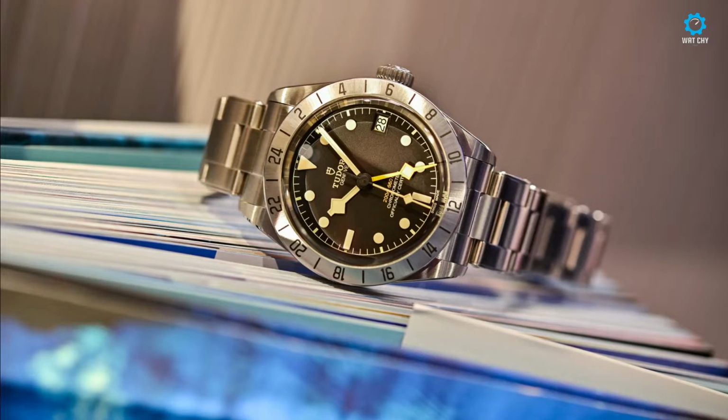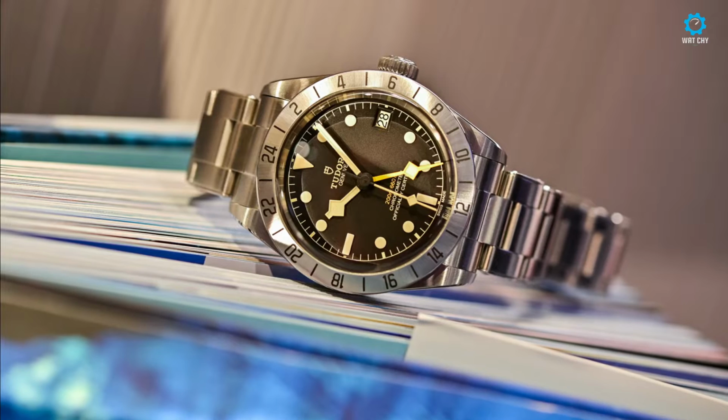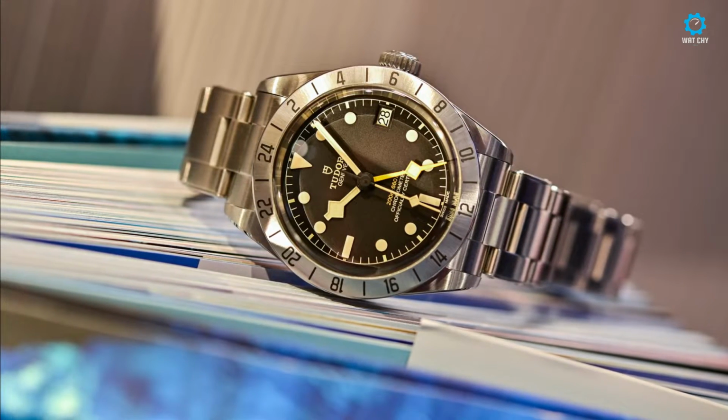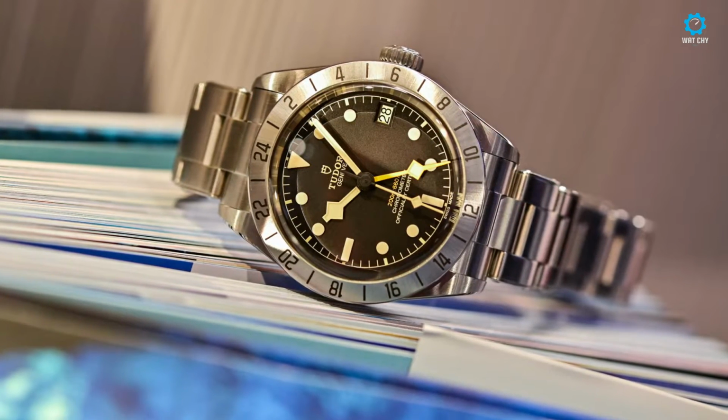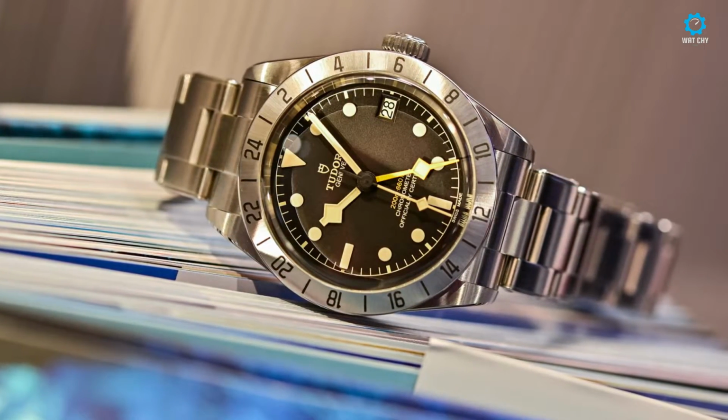Along the way, they've also adopted Rolex's Oyster case, which was the first waterproof wristwatch design, where the bezel, crown, and caseback are all screwed together. I like to think of Tudor as Rolex's little brother. They make good quality watches at a far lower price point.